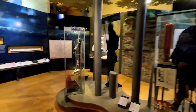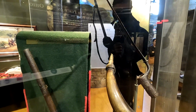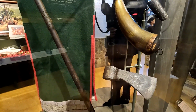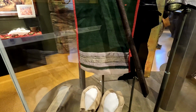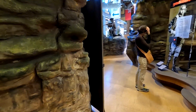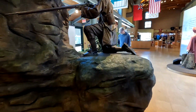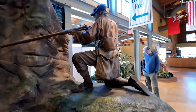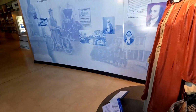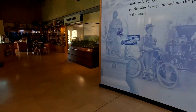Let's see what's going on out here. There's some authentic gear right here. Powder horn, bayonet, your tomahawk hatchet. It's an actual old barrel off a gun that was used here. Yeah, very nice building. Very nice building.